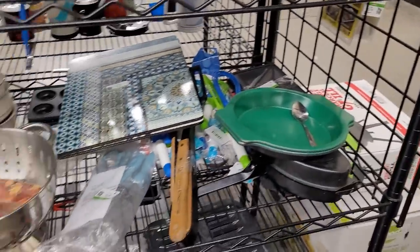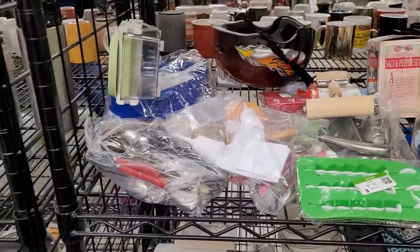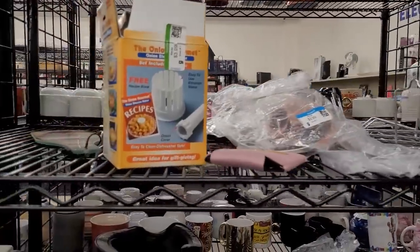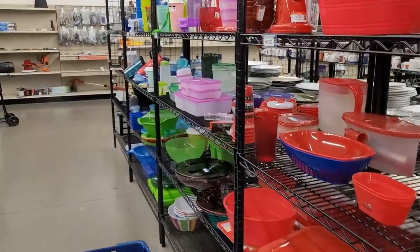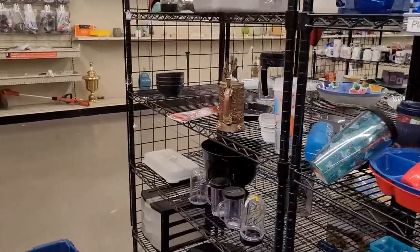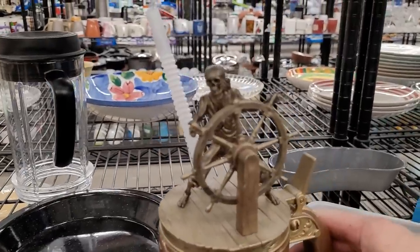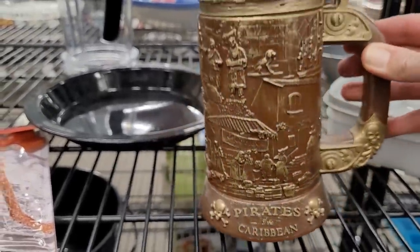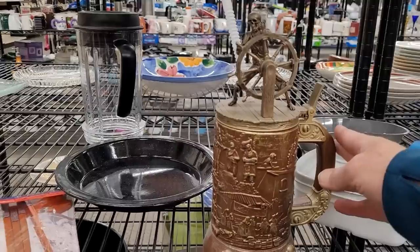See if there's anything else in the miscellaneous section. Lots of baggies of odds and ends, flatware. I like to take my thumbnail shot in the plastics aisle because it's bright colored. And I just noticed at the end here, there's a Pirates of the Caribbean plastic mug. This is really a great piece. Very collectible. Disney. Oh, but $8. Yeah, that's just a bit too steep for me based on the resale value. So I'm going to leave that for someone else.